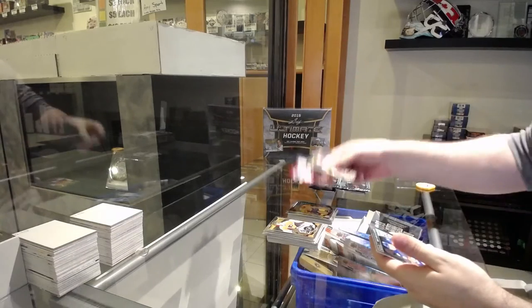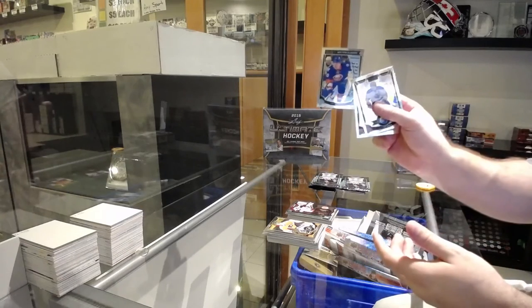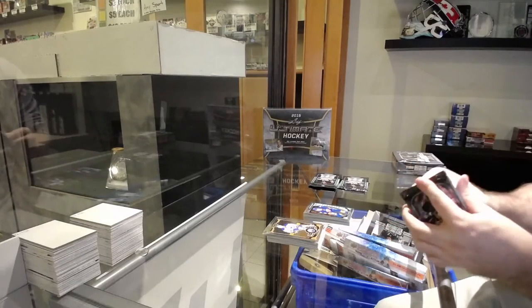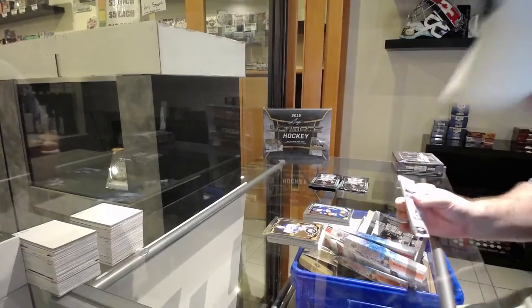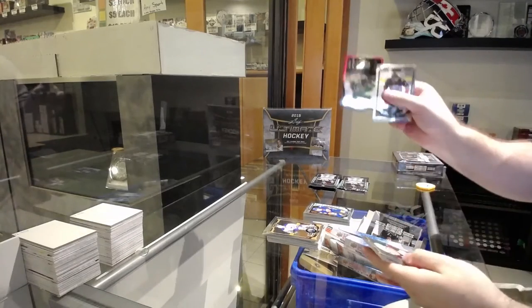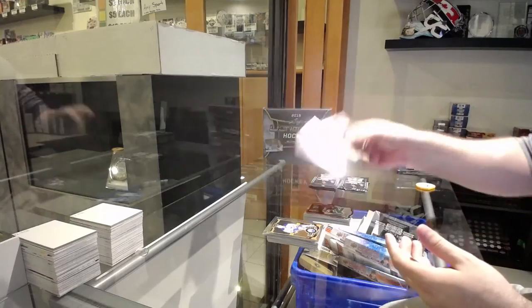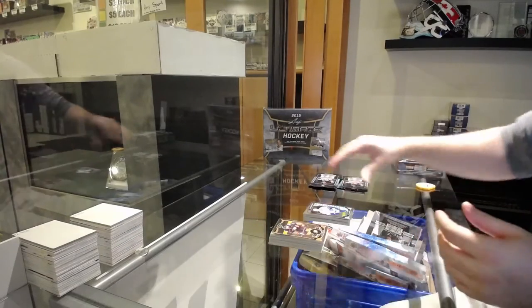Trophy Talent for the Calgary Flames. Josh Ho-Sang... Yuri Hudler, marquee rookie for the Islanders. Adam Pelech. Team logos for the Dallas Stars, Mike Modano. Ben Hutton for the Vancouver Canucks, marquee rookie.